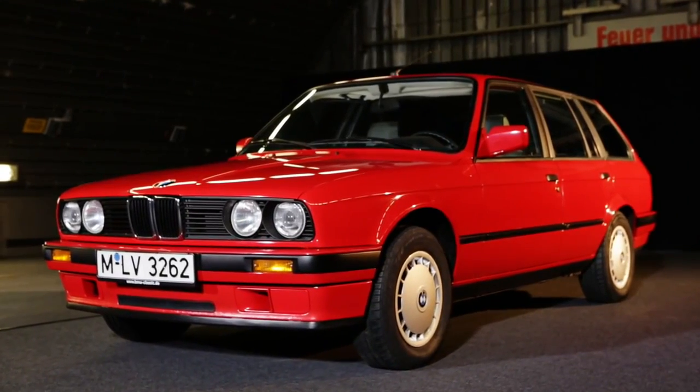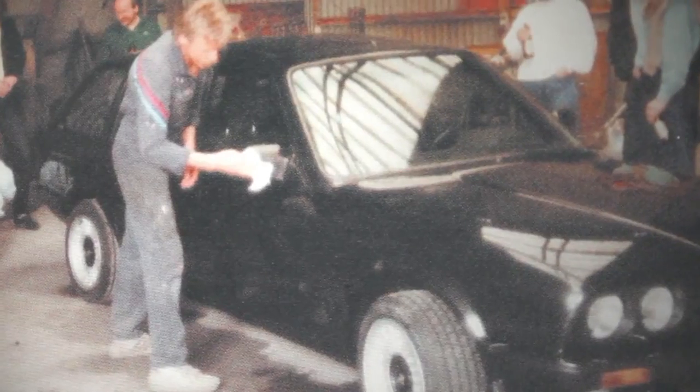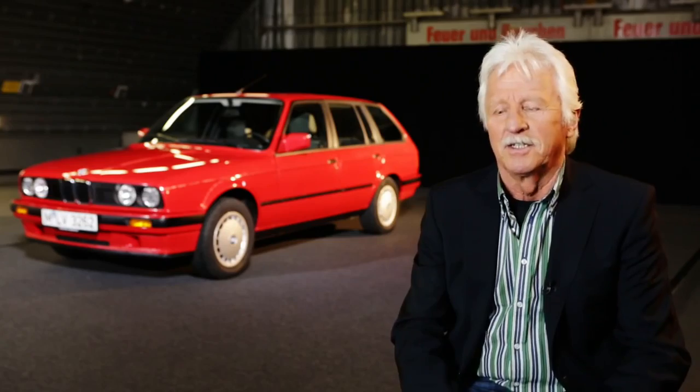To test how people would respond to it, he showed the Touring to his friends. Since their reaction was very positive, he dared to present it to his BMW colleagues. First they were curious, then they were amazed, and finally they loved it.